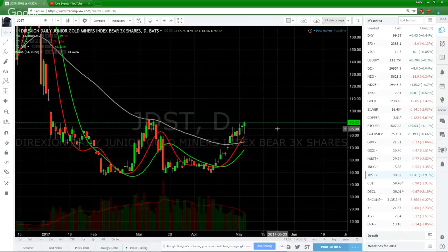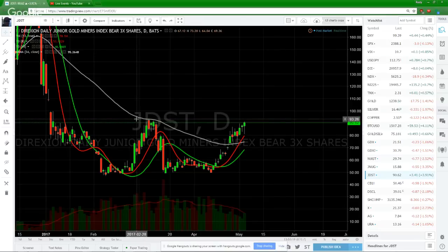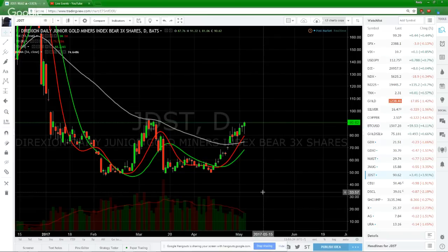JDST, another bullish run. Nice candle. Previous high break coming at 93.26. I got a gap at 99. So it looks like it can run to 100 before it gets any kind of pullback. See what happens with that.